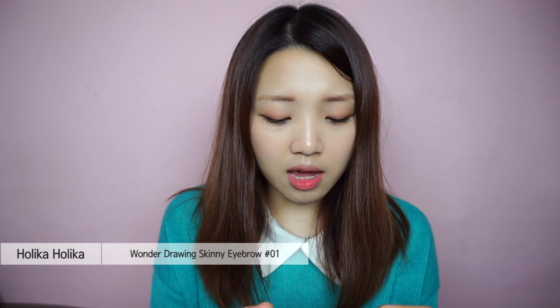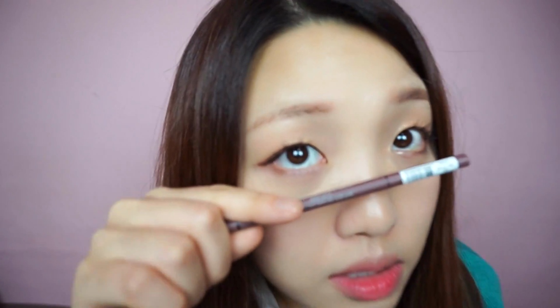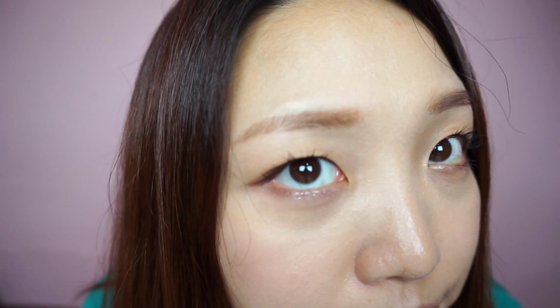So I went to Holika and bought these Slim Skinny Eyebrows Wonder Drawing Skinny Eyebrow Pencils. I got one in ash black and one in red brown. Red brown, I wasn't sure, I just decided to get it. Yeah, you can see here, that's the color. It's a bit odd because my hair is really red and I didn't bother to put any brow gel over it, but with some brow gel I'm sure it'll look okay.